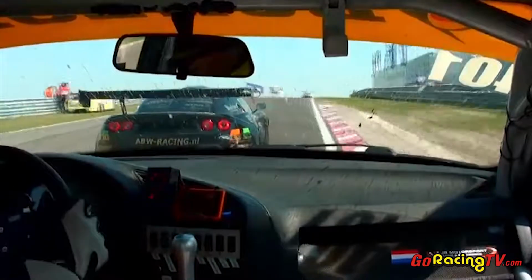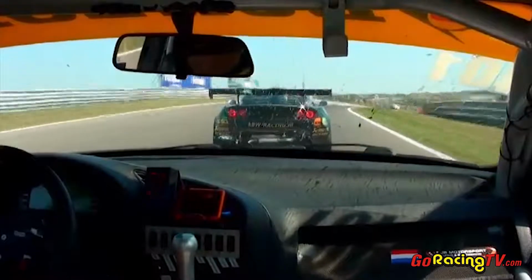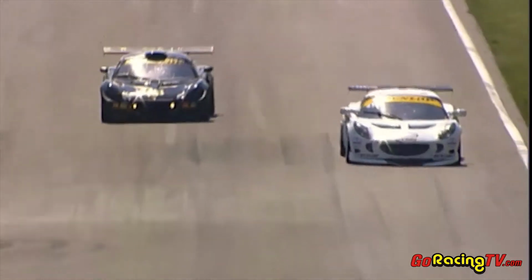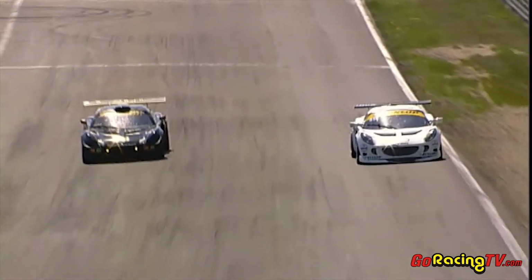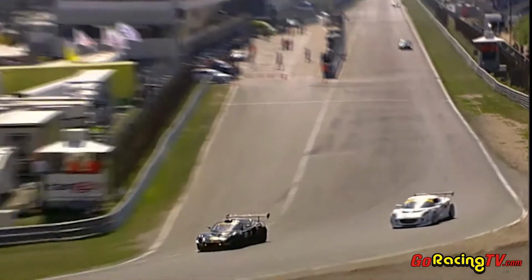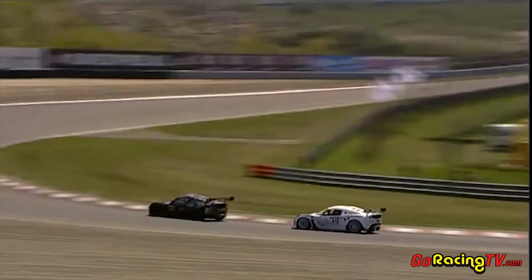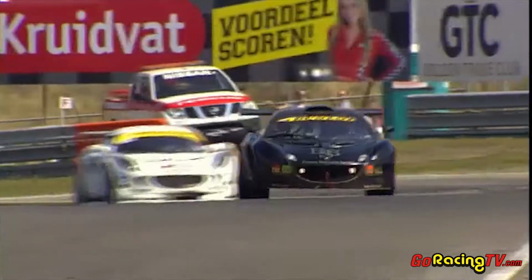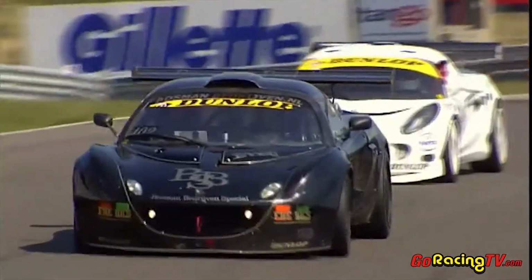Tries to follow the very quick Lotus. Under braking, stays with him. Up the hill, power enough, but not enough to keep up with the Lotus. Look at him go, pulling away. Art Bosman trying to take the lead, and he does so very easy. Art Bosman back in the lead where he was before the pit stops.